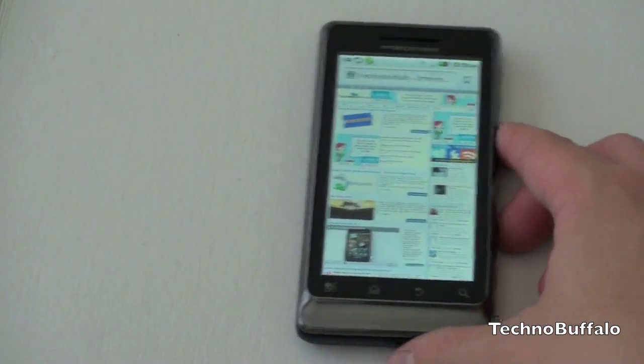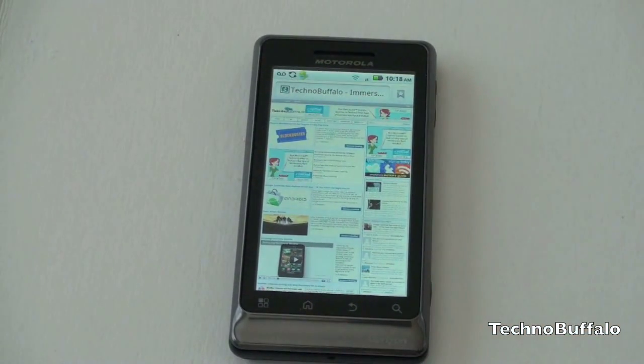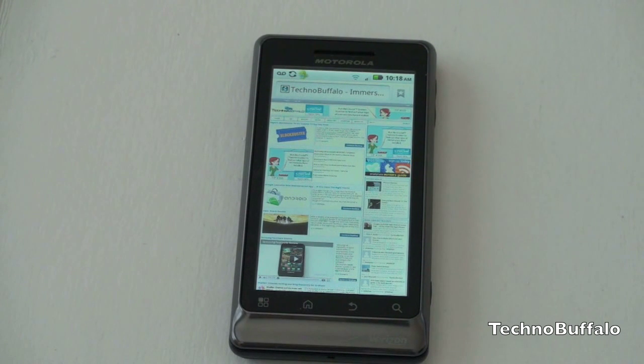Browser-wise, it's pretty much exactly what you'd expect from a very powerful Android phone. It works well. I've done a ton of browser reviews on many different phones. I'm not going to rehash it here. It just works well and does have Flash support. So if you're looking for a phone that can do that, look no further than the Droid 2.